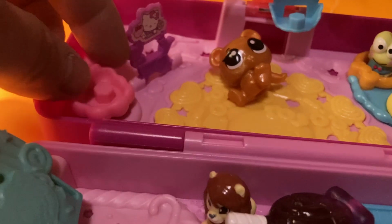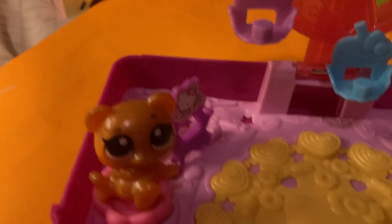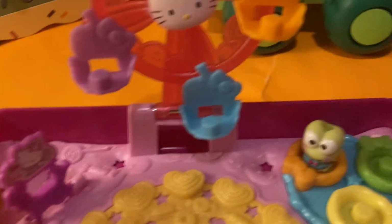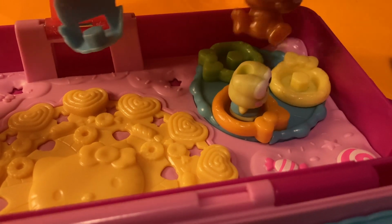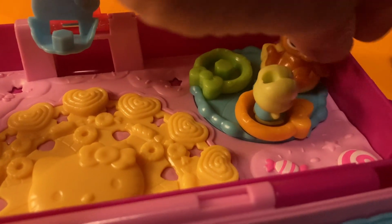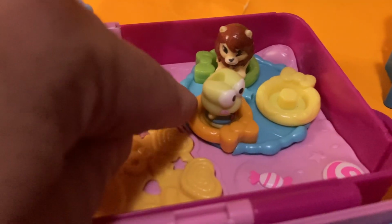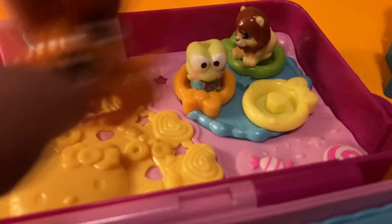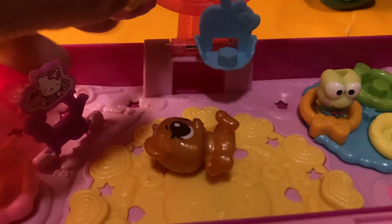Let us try to play again. Okay, put the dog here and a little bit and roll around. Another one is the another put together with the frog. And this is you can roll together in this very small part. It's very hard to hold on. And you see here the lion playing with the frog. So cute.